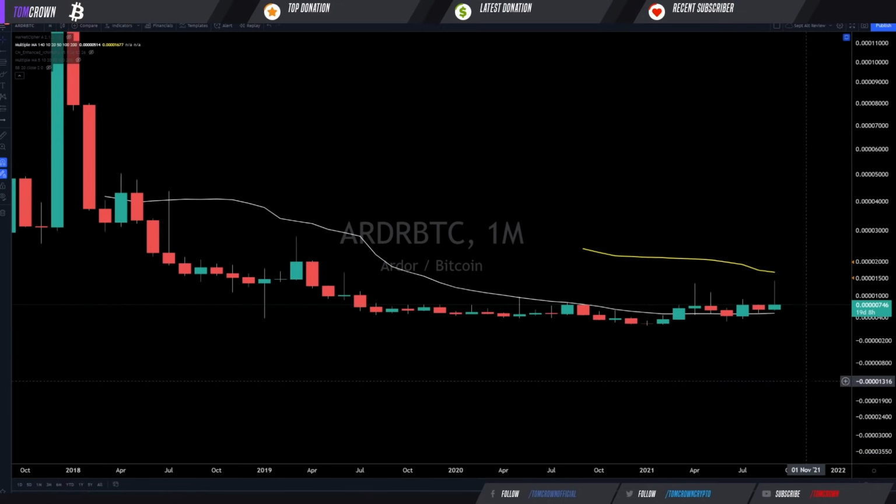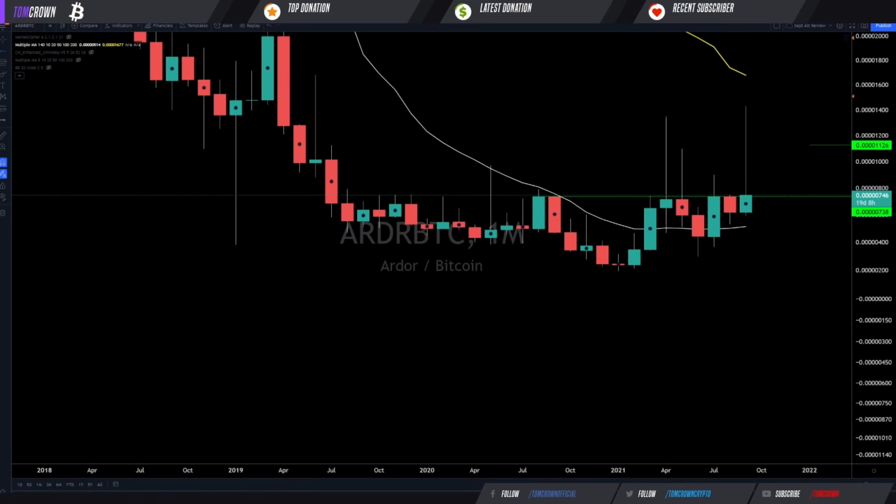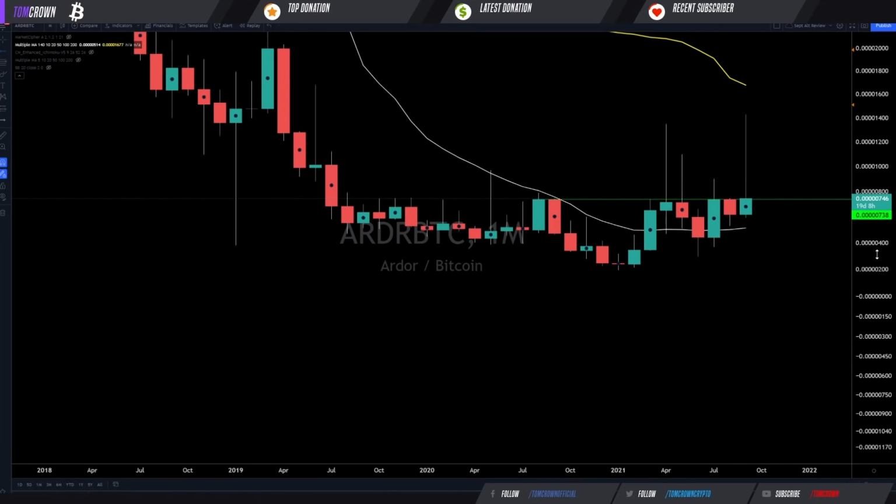ARDR BTC. Where are we? Quite an impressive wick here on the monthly, but it does look like in the next 19 days we're going to be struggling to close above 746 sats. If we get that, I think there's significant upside to that 50 monthly moving average at 1700 sats.